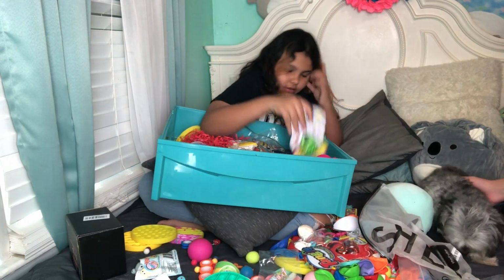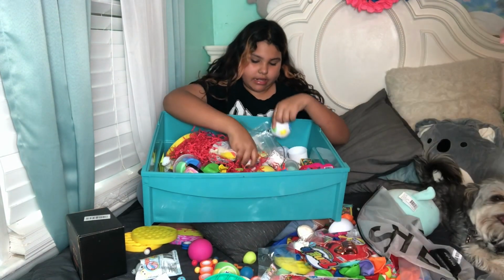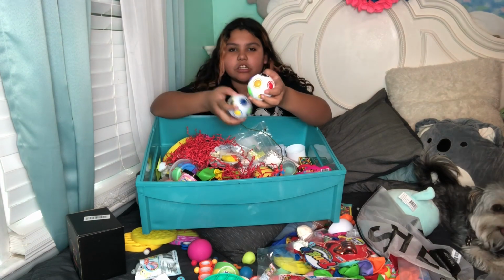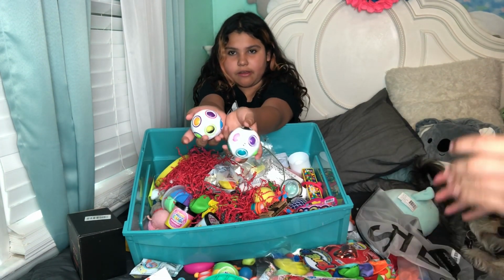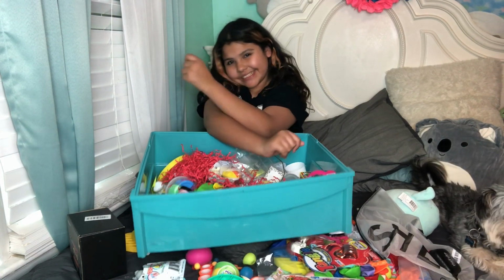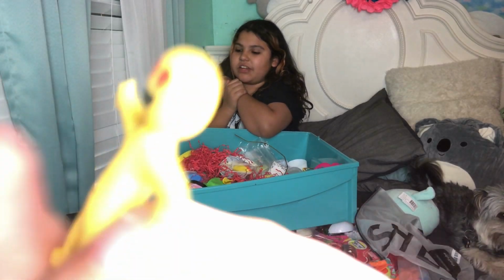Okay, fidget pad. Brand new tangle. Brand new hand. Oh, this isn't brand new. This has two broken magic puzzle balls. What is this? What's the emoji got in it? Magic. Look at it, bro. Scratched myself. Did you guys see that?